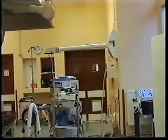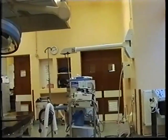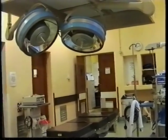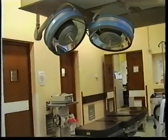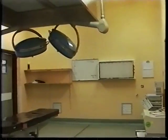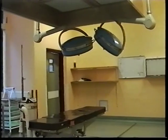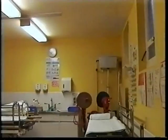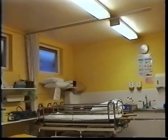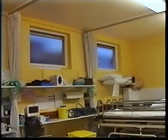This is the main theatre, and opposite is the door into the anaesthetic room through which the patient is wheeled. We now see the doors into the lobby and scrubbing up room. A further view shows the theatre from the lobby room door. After the operation, patients are taken to the recovery room until they are fit to return to the wards.